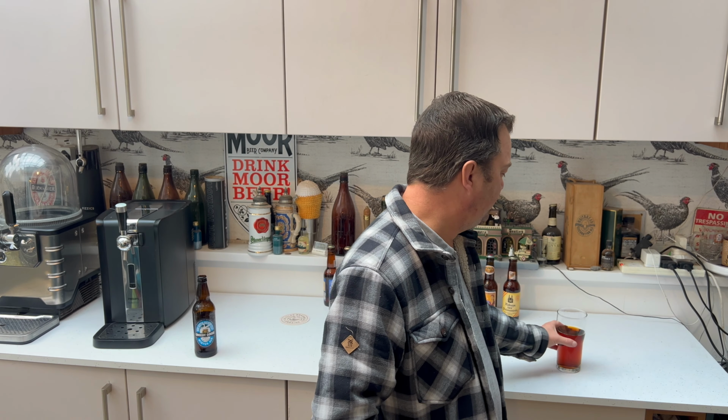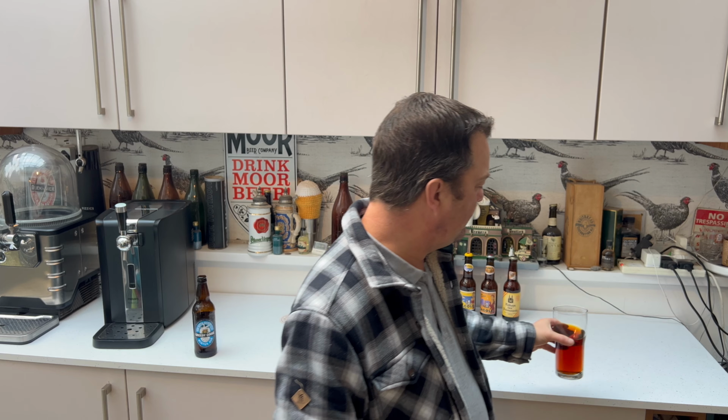Rating for this beer then. Good aroma, not much head retention, which it could have had, but then again it hasn't. It's the flavour of the beer that's most important. I like it enough to give it an 8 out of 10. It's an 8 out of 10 from Real Ale Craft Beer.